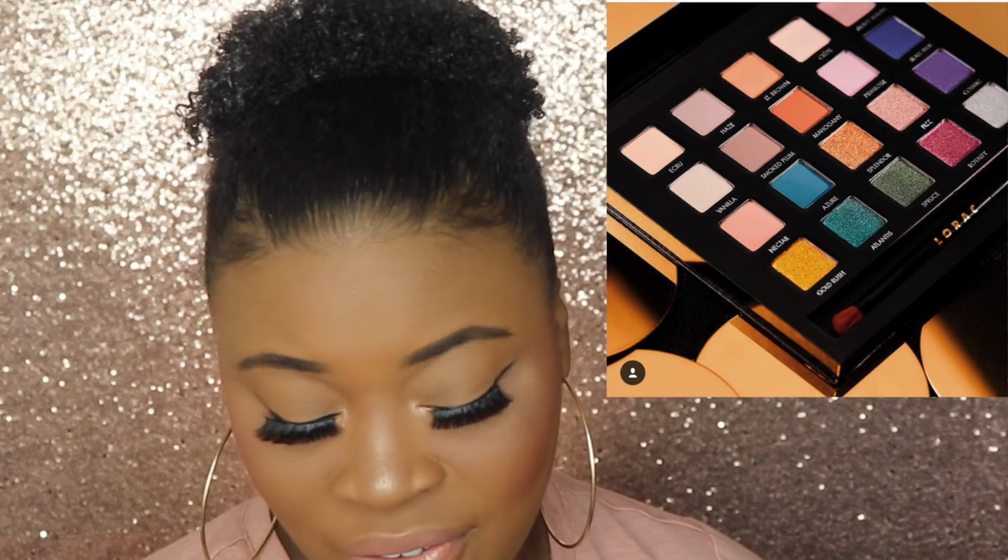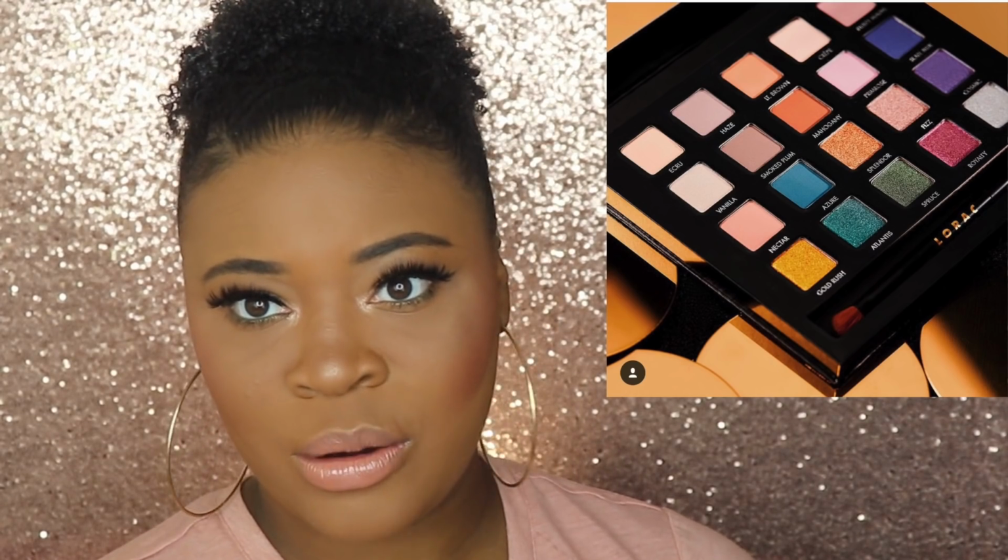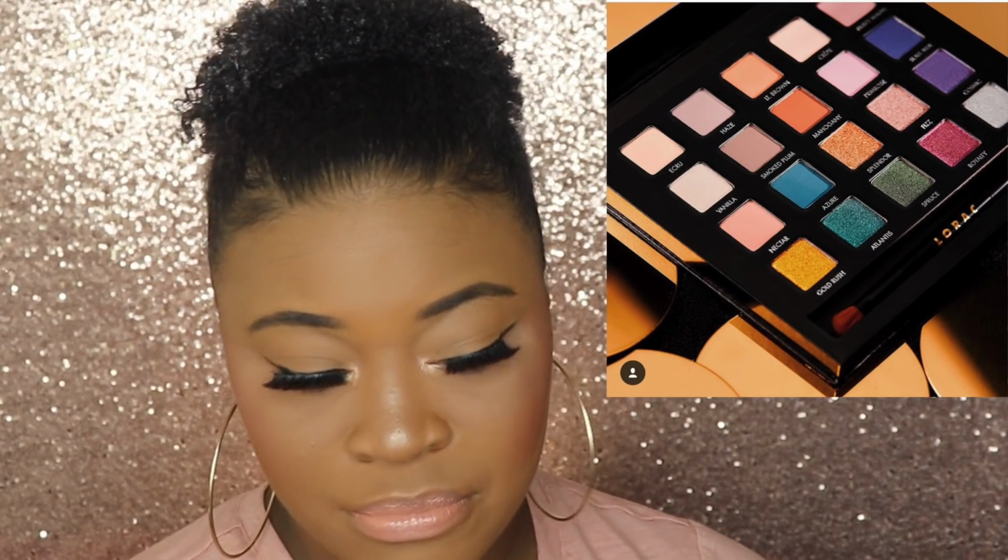But since it's not, if I got it in a Boxycharm, I would like it and I would use it. But spending anything more than like 20 bucks for this is just not realistic for me. I'm like, no.